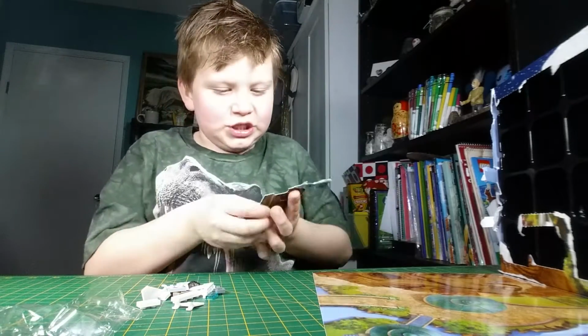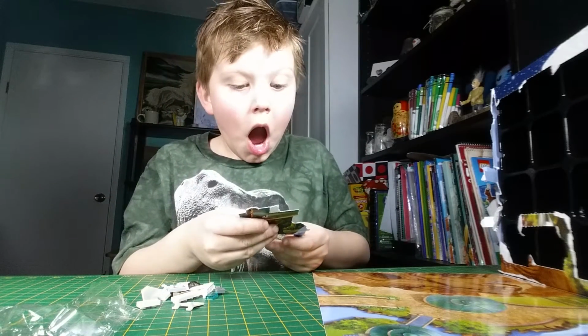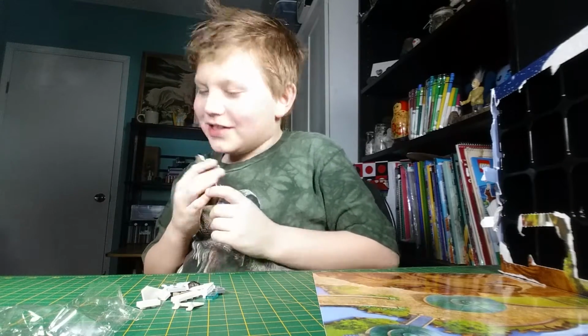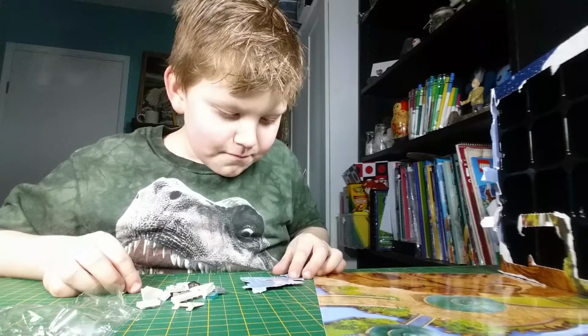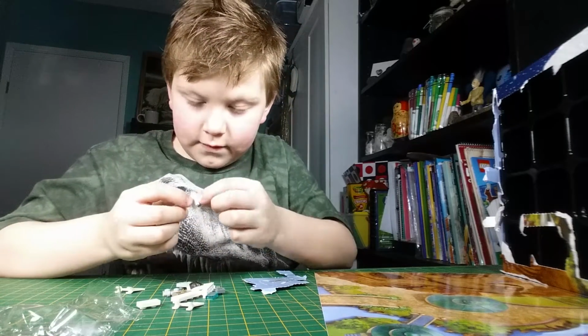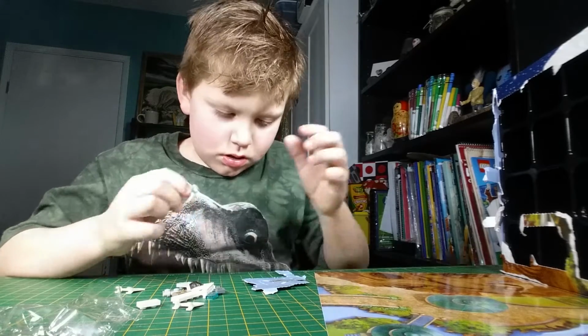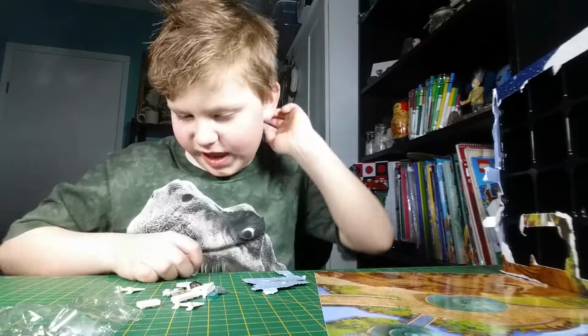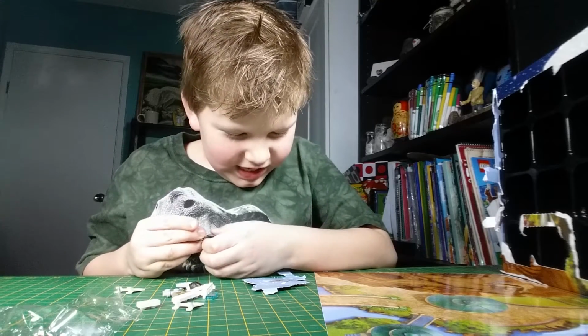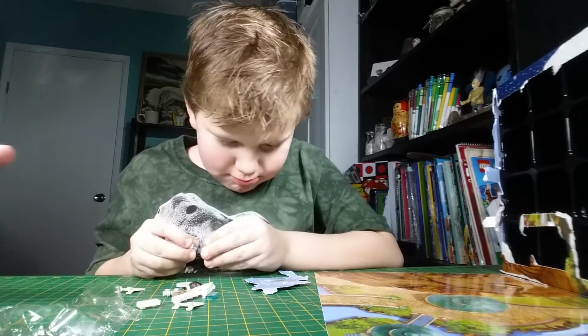Okay, I think this is a spaceship. OMG. This thing is from the... you know Darth Vader's ship or the Empire's? From the walk part.